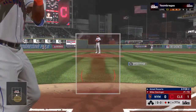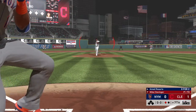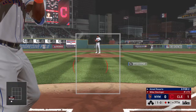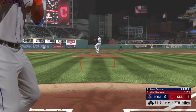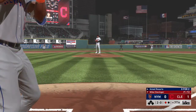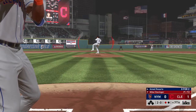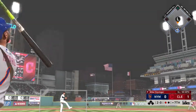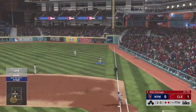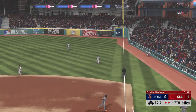Ready for another chance? Amed Rosario. It was a flyout for him in his last trip. Changeup, a little bit inside, 1-0. 1 out, nobody on. Not close with the off-speed pitch taken for a ball. And he popped him up, drifting back behind first. Santana ranging into shallow right. He gets there and makes the play for the 2nd out of the inning.